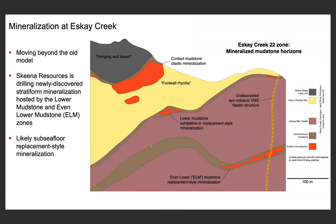So looking at Eskay Creek itself, this is a cross-section modified from Skeena Resources' cross-section of the 22 zone. It shows where their historic mine was at the contact mudstone clastic mineralization horizon. This is just debris flow hosted massive sulfide fragments within the mudstone, and that's at the contact between the rhyolite and basalt. We call this the contact mudstone. However, newer drilling by Skeena Resources has shown that they indeed have more than one mineralized horizon, including the lower mudstone and the even lower mudstone horizons. And I'll show that we have both of these horizons on our property as well.